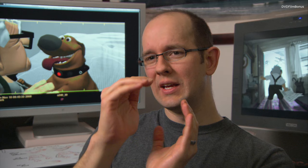Dan's animation in that scene, you know, here's a really cartoony egg-shaped model, and when you are looking at it, you're seeing very human acting.